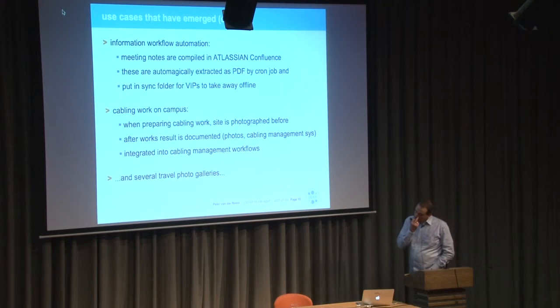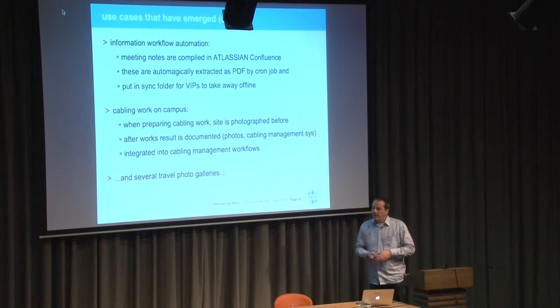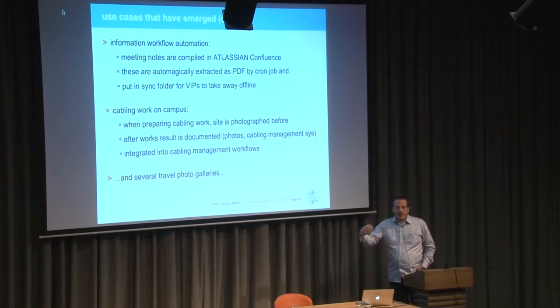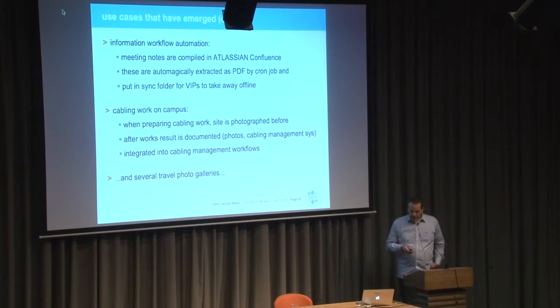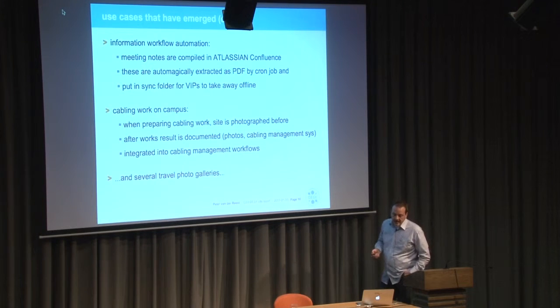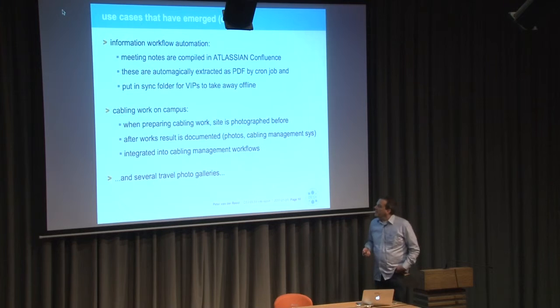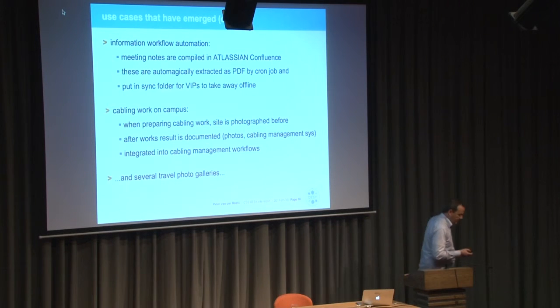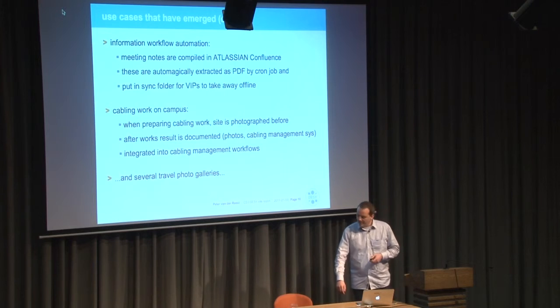Another one, also completely unknown to us: the groups that are responsible for laying cables on the DESY campus started using it. So if there's work to be done, they go there, they take pictures, they make some drawings and drafts. They put all this data in DESY Cloud, and they use it for giving out tenders. When the work has been finished, they do that again, and they've scripted all this into their cabling management workflow process. Again, something you wouldn't expect. And the last one that you really wouldn't expect, of course, is people using this as a great site for travel photos.